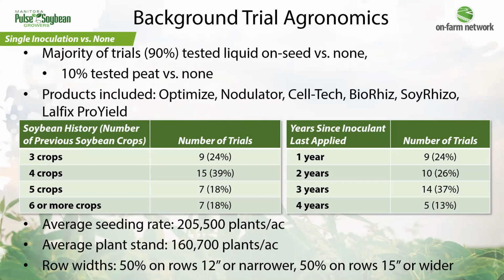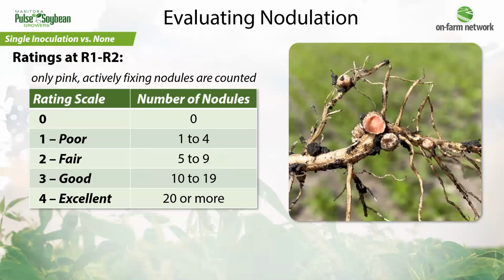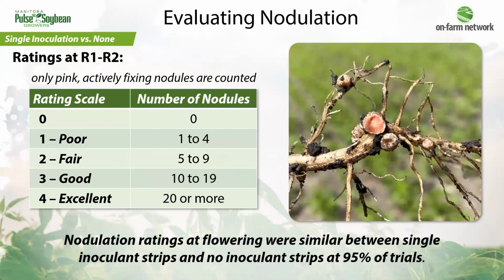On average, seeding rates above 200,000 plants per acre were used in these trials, with early season plant stands of about 160,000 plants per acre is what we were recording when we went in for data collection, and then 50-50 on if these trials have used narrow or wide rows. So we evaluate nodulation the same way we do in double inoculation trials by counting the nodules at flowering. Here, nodulation ratings have been similar between single inoculant strips and those without inoculant 95% of the time.